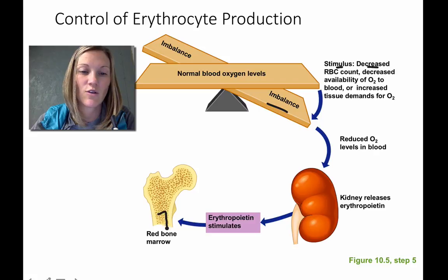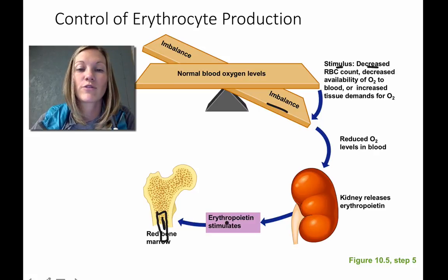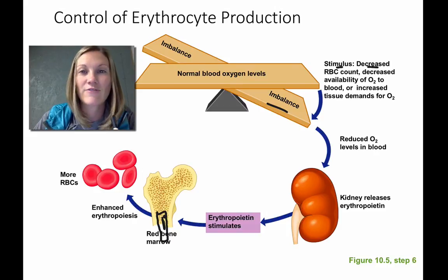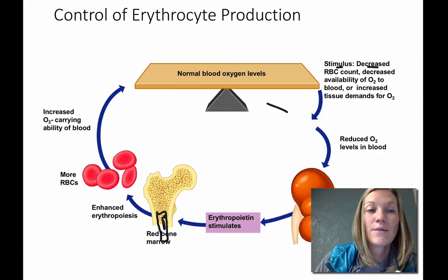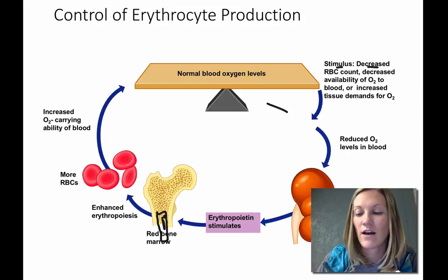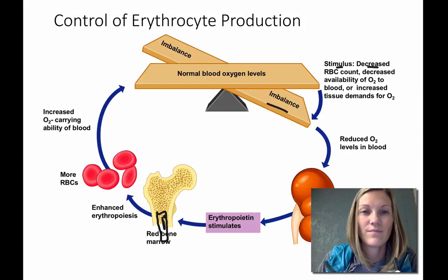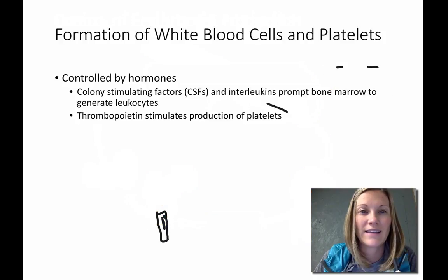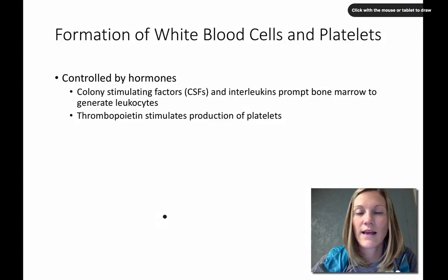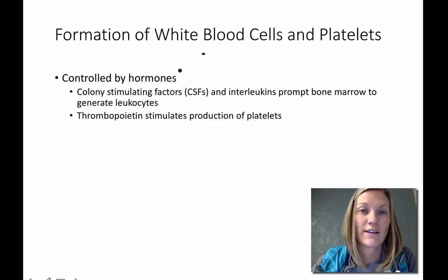Inside the medullary cavity, there's going to be red bone marrow. The erythropoietin stimulates that red bone marrow, and then after that, it's going to produce more red blood cells from the hemocytoblast. Ultimately, that'll increase the oxygen carrying ability of the blood. And then you'll be back into balance. All right, so that's basically how red blood cells are going to be produced.